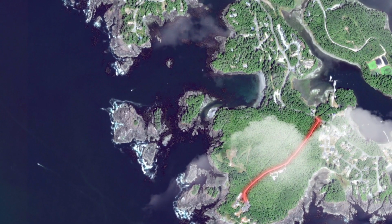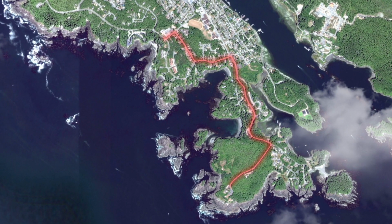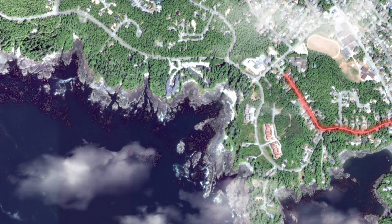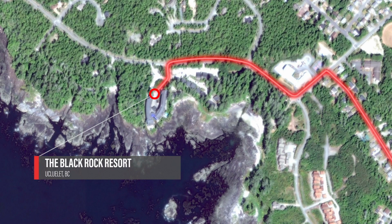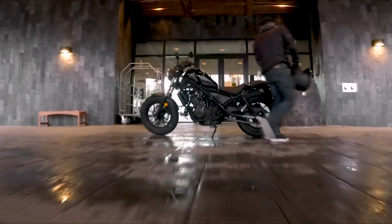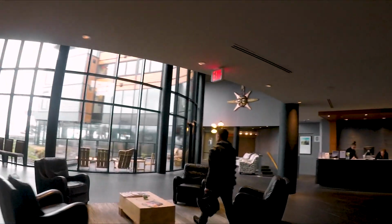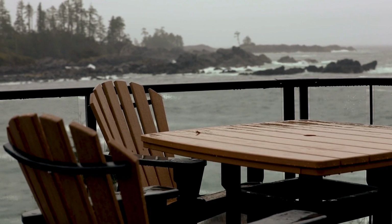If you don't want to risk storm watching from the coastline, then maybe you'll prefer storm watching from the comfort of a hot tub. Just a few minutes away is our final destination, the Black Rock Resort. Positioned right over the Black Rock Pacific coastline, this resort is the perfect place to unwind after your ride. The Oceanfront Resort offers guests incredible views of the coastline from the comfort of a serene and luxurious spa-like resort.